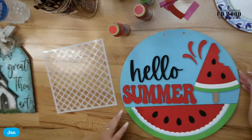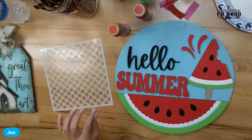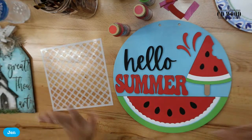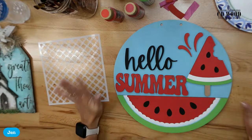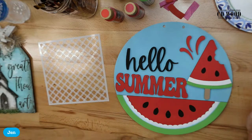Okay, so that's what's going on. That's what we're going to work on today. This is the Hello Summer watermelon door hanger. I did a lot of prep work. It kind of looks finished, but it's not. I promise you we're going to do some other stuff. I will go through everything that I did as I walk through the pieces, so I'll give you all of the colors. I pulled everything over here so you'll be able to see it.